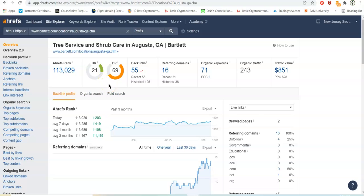And that's going to make it easier to rank too, because they don't have the authoritative backlinks and they don't have the authoritative content. So just because they have this larger 21 number doesn't mean that they can't be taken out very quickly and easily.